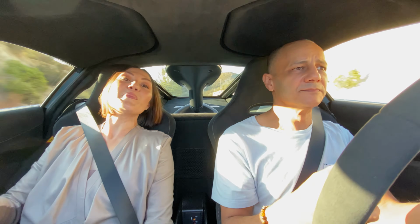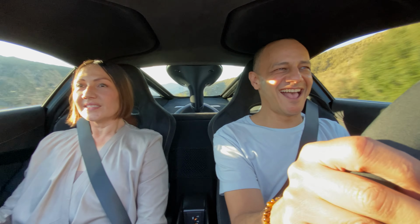But I will tell you, you can hear so much of what's going on in that engine. You can hear the air getting sucked in. You can hear the wastegate. You can hear the turbocharger. You can hear my brain getting sucked out.